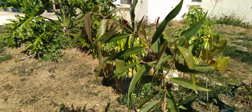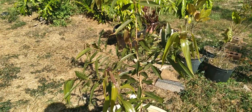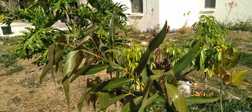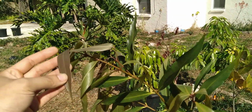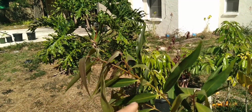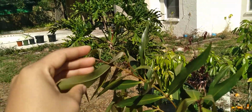This is my roast apple right here. And you can actually smell some of the leaves that got fried. It smells pretty bad.